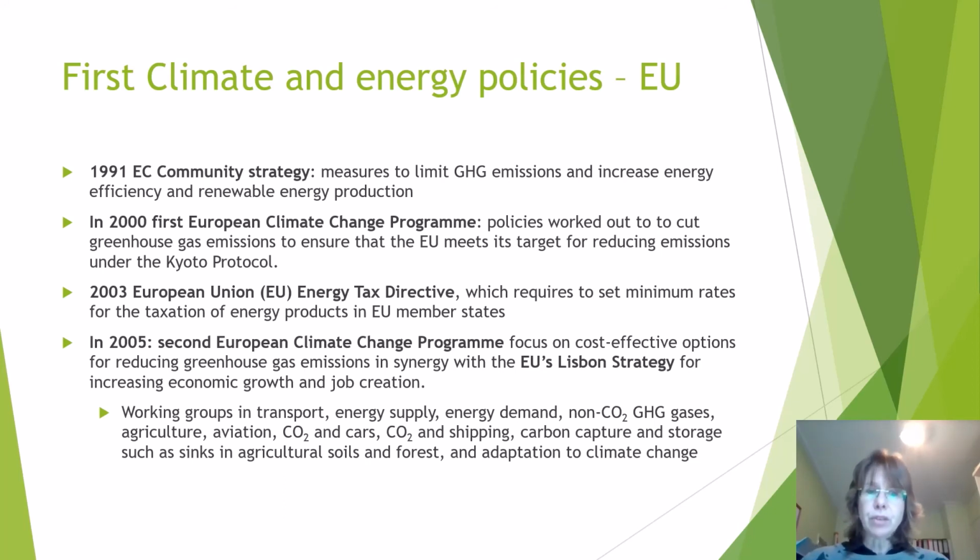In 2002, the first European Climate Change Programme was introduced, and policies were worked out to cut greenhouse gas emissions. And in 2003, an instrument was introduced, which is the Energy Tax Directive, which requires setting minimum rates for taxation of energy products in the EU member states, particularly, of course, fossil energy is to be taxed, and this has to be done in a similar way in all countries of the EU.